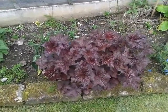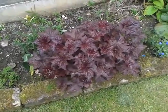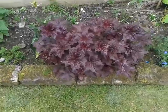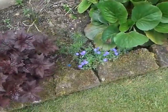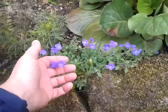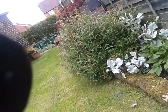I've got some Heuchera. They've done really well. I love the colour of the leaves, but the flowers on it aren't very good, so it's really only grown for the foliage. Tiny Aubrietia. The Aubrietas you'll find in the garden now are all finishing. This is just the last show. I've got some elsewhere up there in the veg patch, and they're just done and dusted.